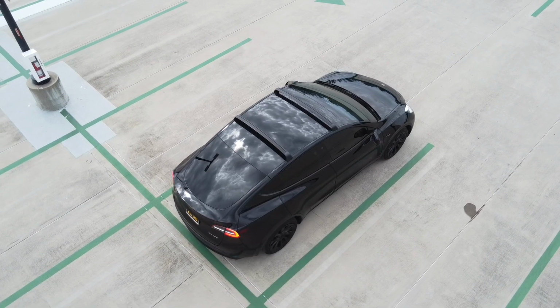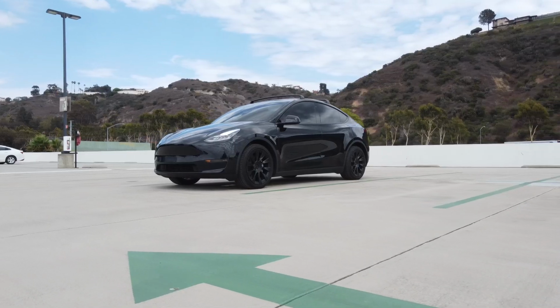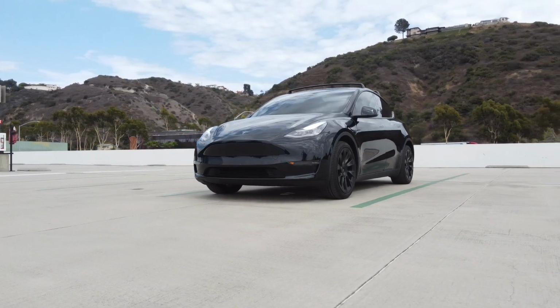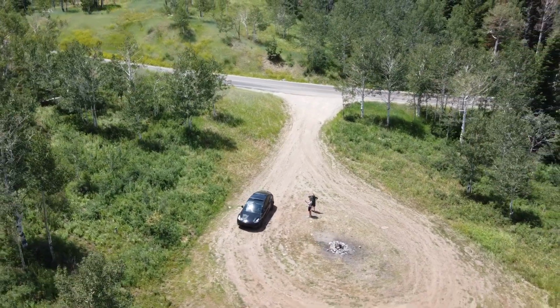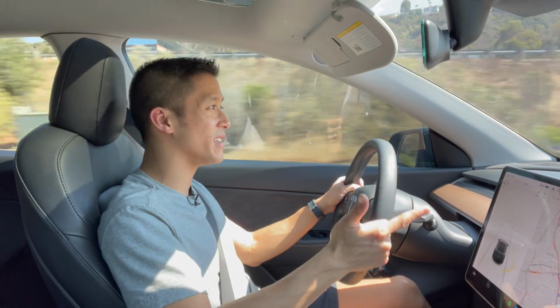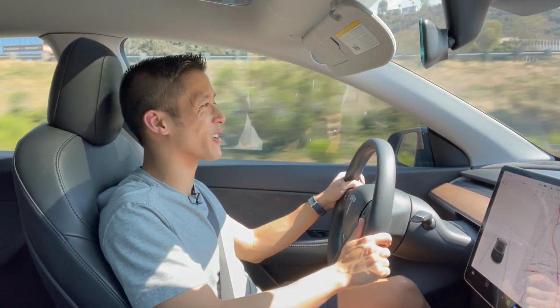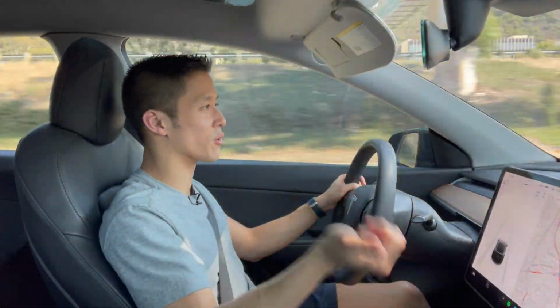All in all, what I've learned from road tripping this Model Y is that Teslas are very road trip worthy vehicles. That does not mean, however, that they're perfect. And if you're about to road trip a Tesla, you should know that A, you need to budget a lot more time for charging, and B, budget even more time for charging if you are driving under adverse conditions like really hot or really cold weather.